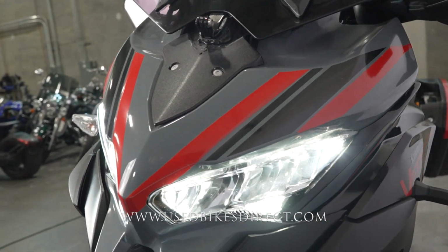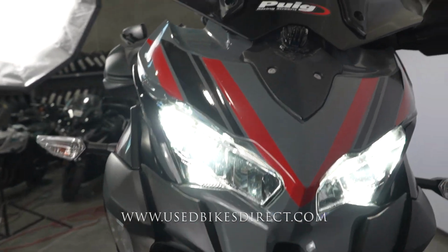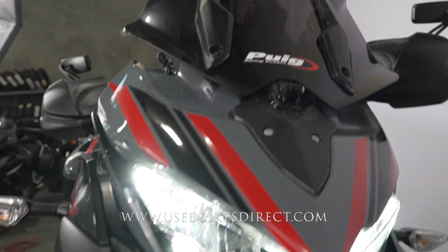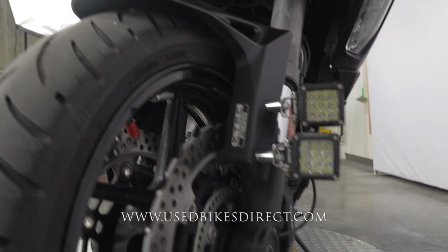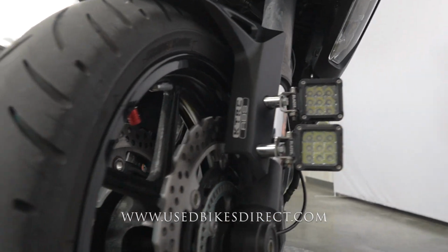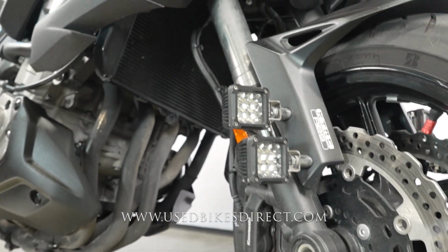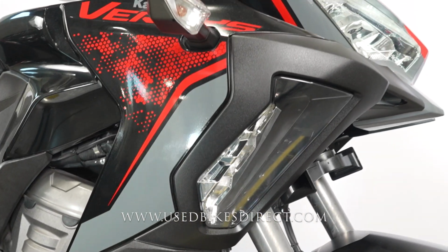As we come up front, a little GoPro mount that's on the bottom side of that windscreen. Now that has been JB welded onto it, so that's a permanent addition now. Of course, you're going to have plenty of lights because you're going to have fog lights on either side. That's 2 and 2 equals 4, and that's going to be in addition to the headlight that you have up front.